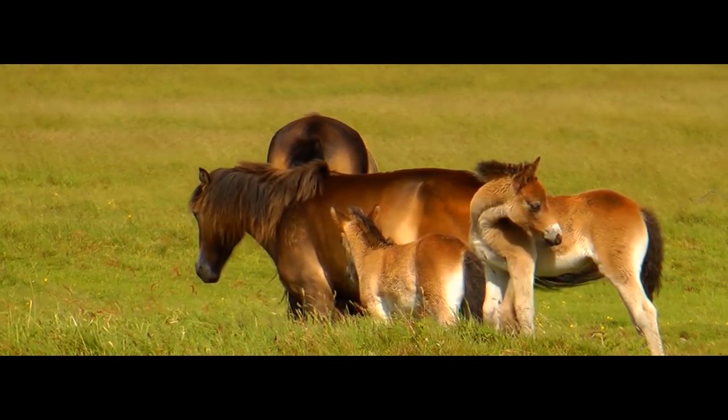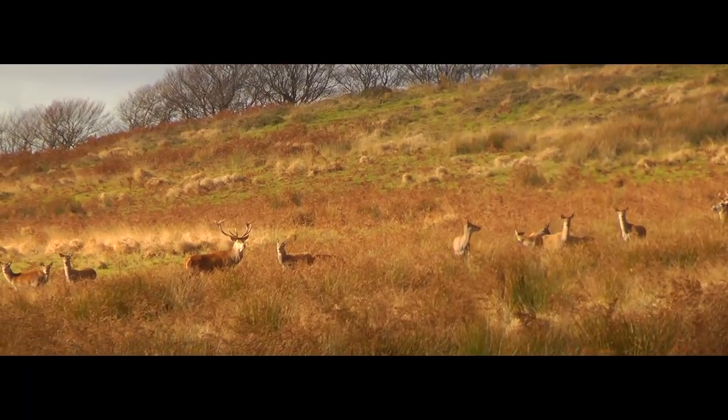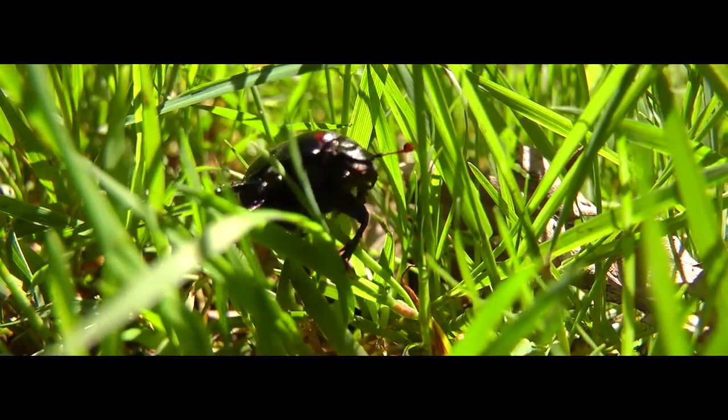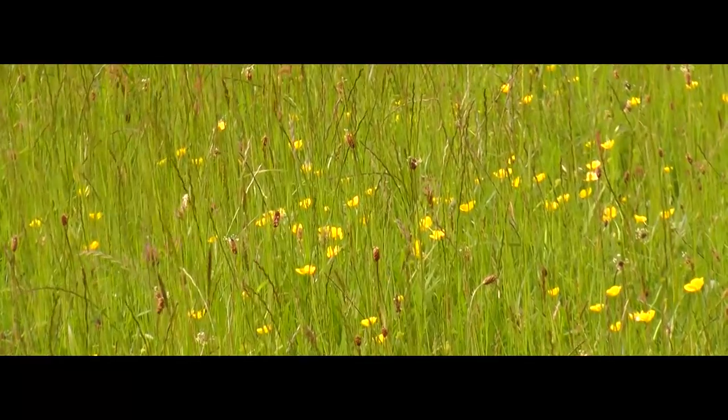Across Exmoor, you can find purebred Exmoor ponies and the largest herd of wild deer in England. Along the whole route, there is a wealth of wildlife and plants to look out for.